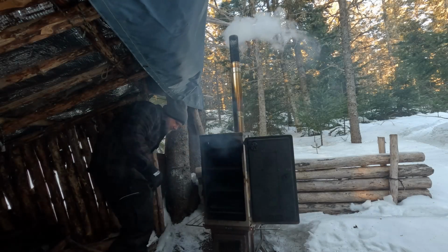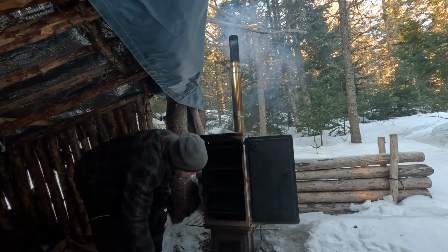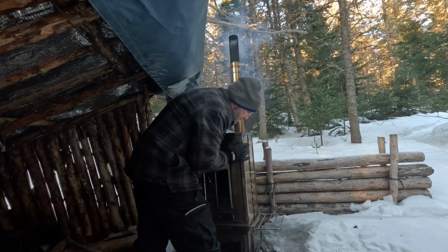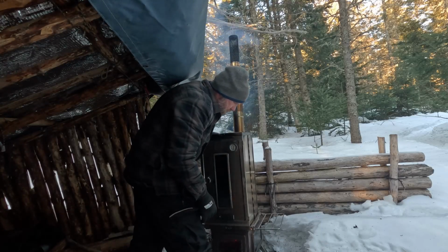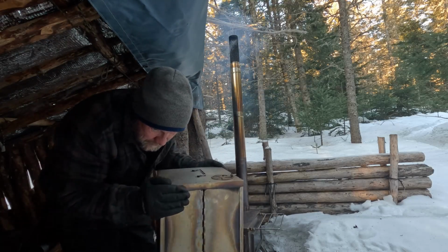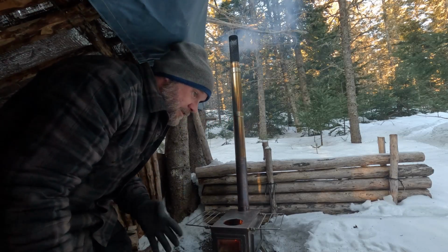So unfortunately, it looks like there's still some smoke coming out of the stove here, so this might be difficult. There we go. That's good. Let it cool down for a little bit.